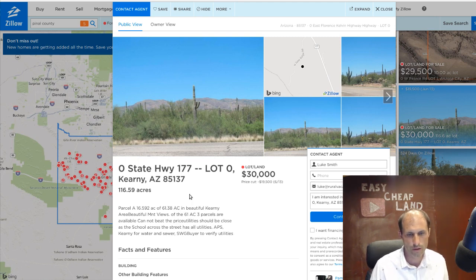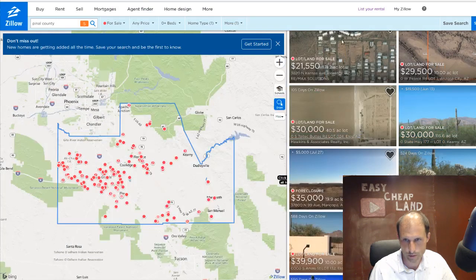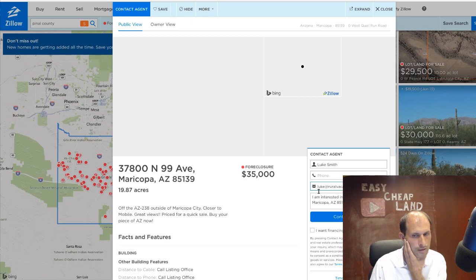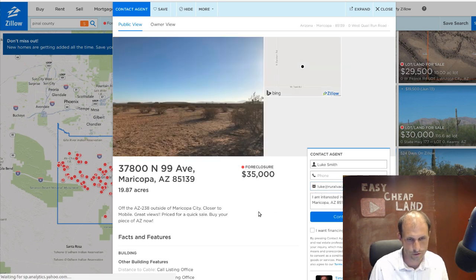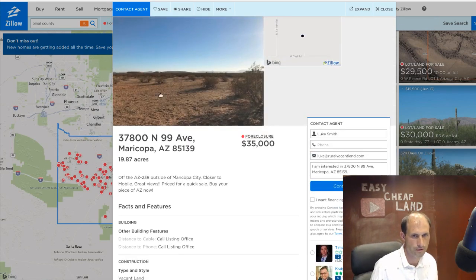So it's what, 3/4 the size of my property, 30 grand instead of 22 grand. It's probably a good comparable right there. 35 grand, the next cheapest one, just outside of Maricopa City. 20 acres. This is basically 20 acres for 35 grand. So there's the first real size comparable. They're asking 35 grand. This just looks like really flat, boring land.